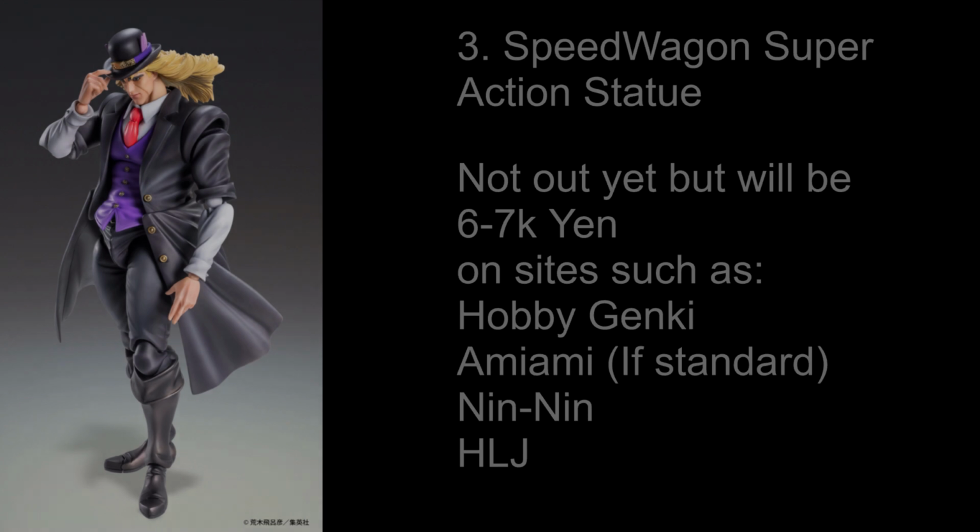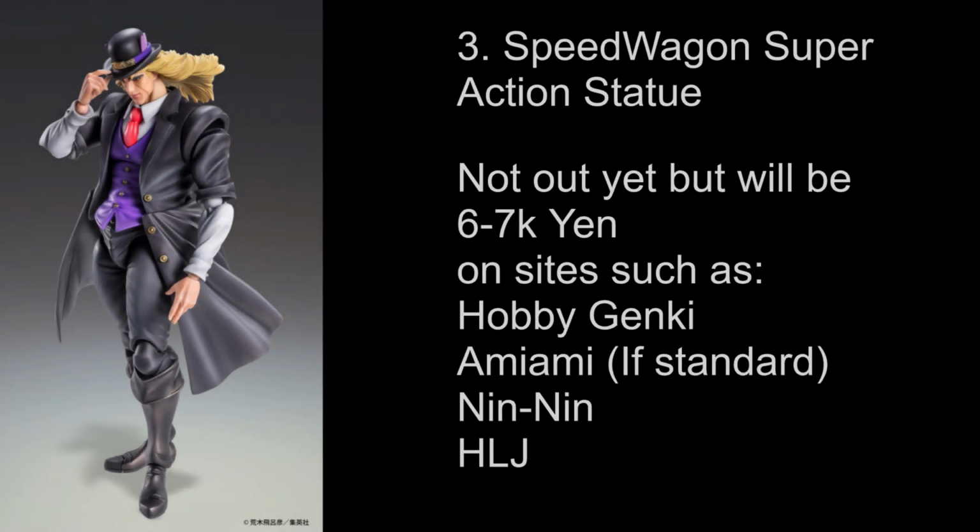And in number 3, we have Speedwagon, and unfortunately there's not many pictures of that either. I'm pretty sure he's gonna be a regular release, standard. I don't think they're gonna make him WF. Hopefully not. That way people don't have to wait a whole another year and a half to have him.